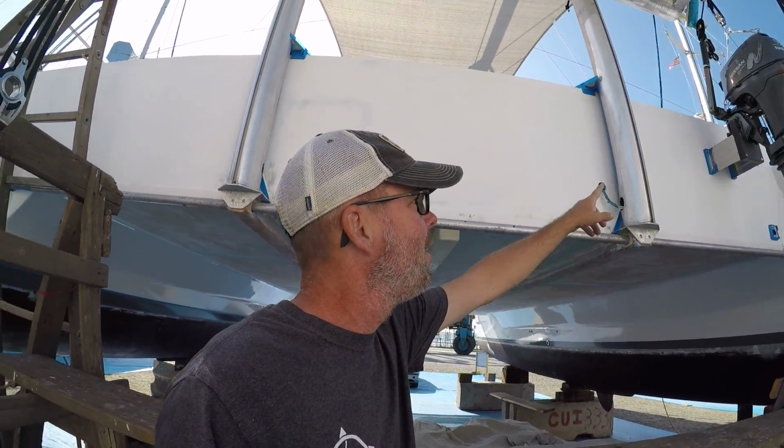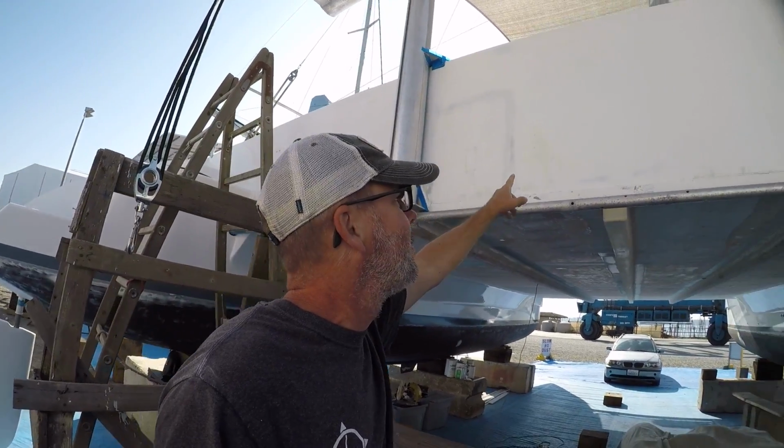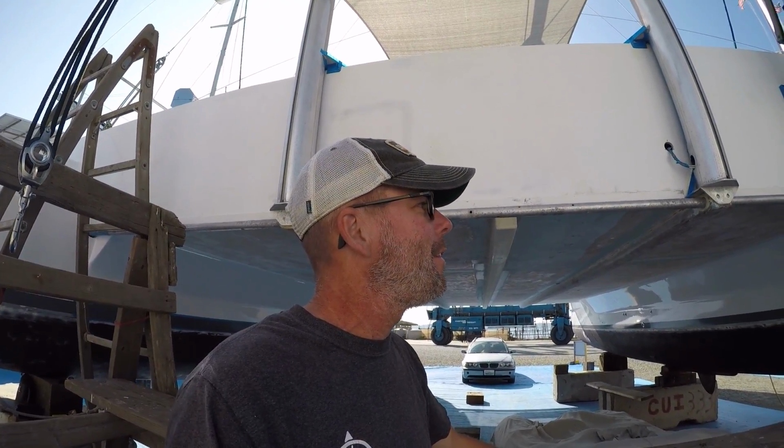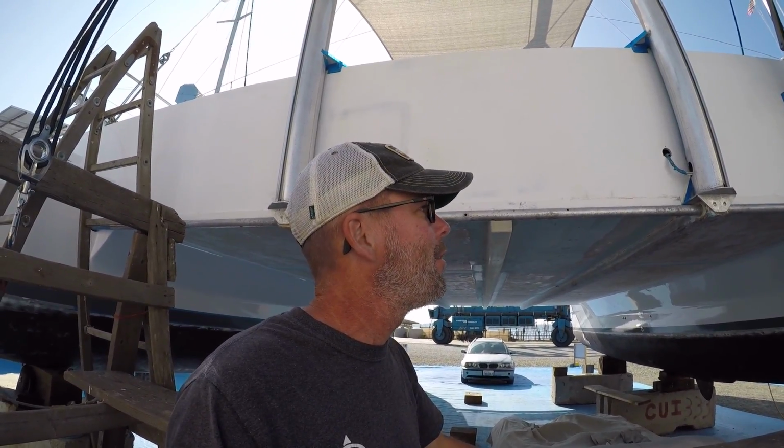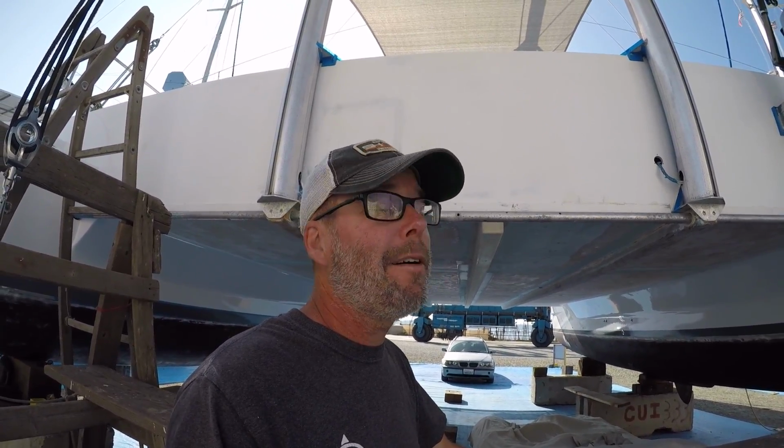Well, I spent a good part of yesterday preparing this whole transom and filling all the little nicks and dents and fairing it out, sanding it smooth, and just preparing it for paint today. I think I'm in a good position. Taped everything off. Still early in the morning. It's time to get some paint down.